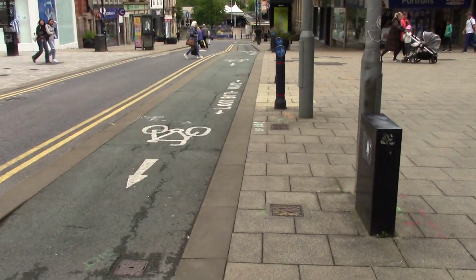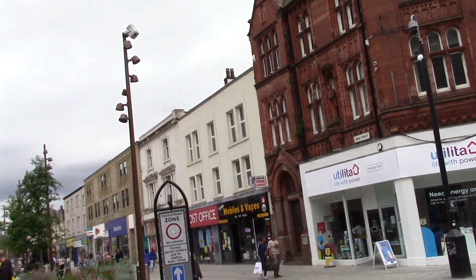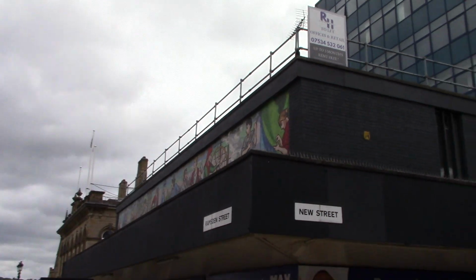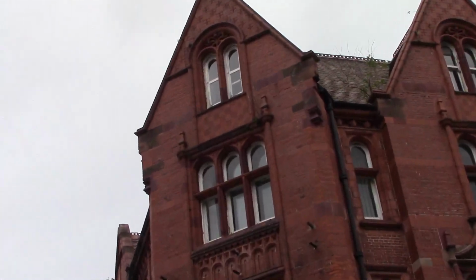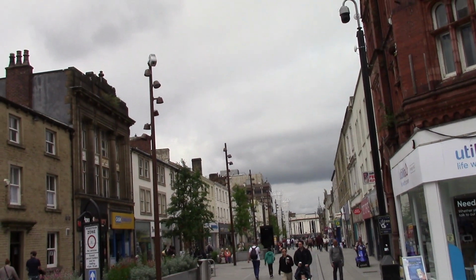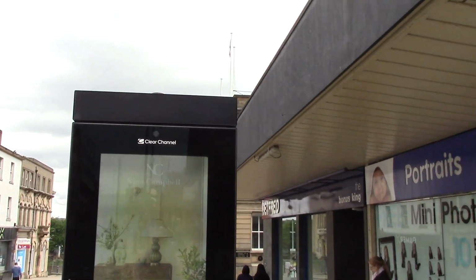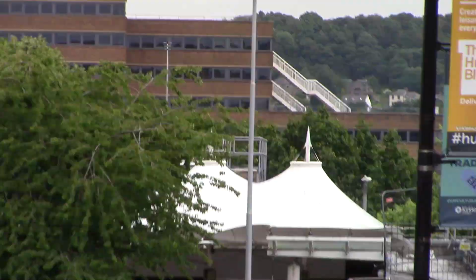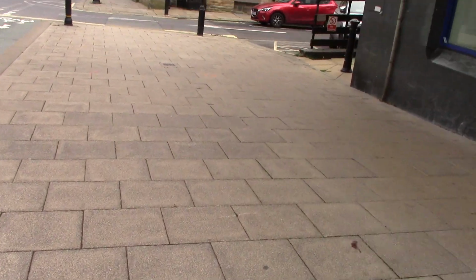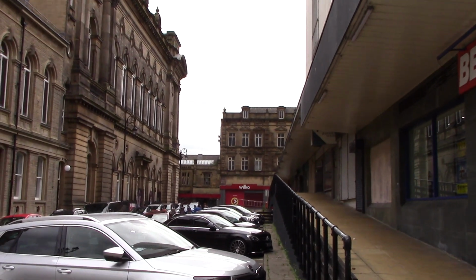Years and years ago, this used to be my town where I was born, Huddersfield Town Centre. See, what's changed? A lot of buildings have been demolished and gone. Right, where do you want to go now? Down here, past the town hall.